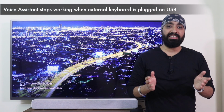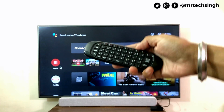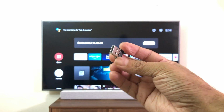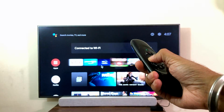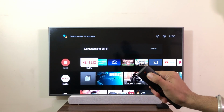First, voice assistant stops working when an external keyboard or a mouse is connected. So here is an Air Mouse keyboard remote that I use regularly to browse and type. It works when I plug this dongle into the USB port. So let's plug it in. Here's a demo before the update. You can see the mouse cursor on the TV. Now I'm taking the Mi Box remote and let's check.